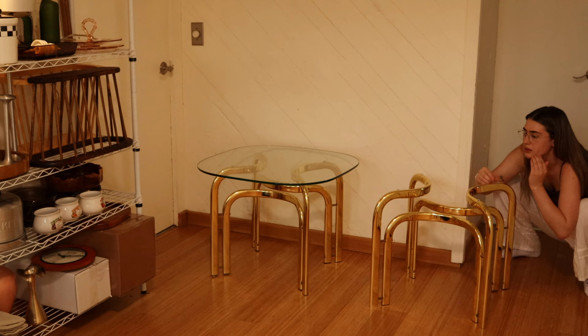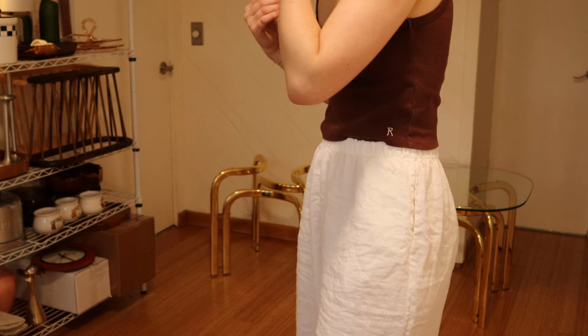I think I am gonna actually glue these in. I'm literally physically unable to use super glue and not get it all over myself.